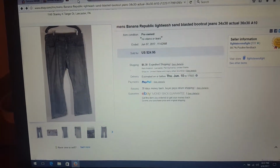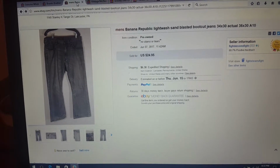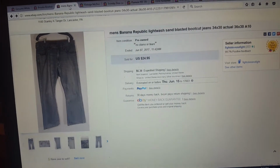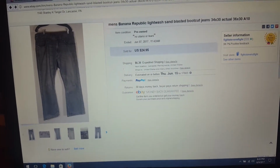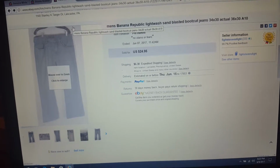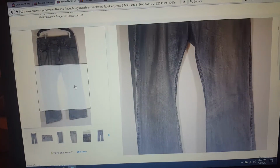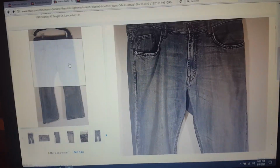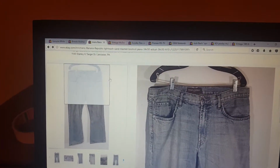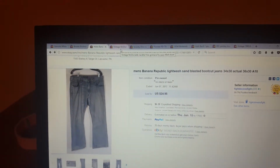These are a pair of men's Banana Republic sandblasted bootcut jeans. Sold these for $24.95 plus $6.30 shipping. These were $2.50 at Salvation Army on half off. So if you look at that, that's some awesome sandblast in there. I don't even think my crappy pictures did that justice, but $2.50 at a Salvation Army. That is a good deal.